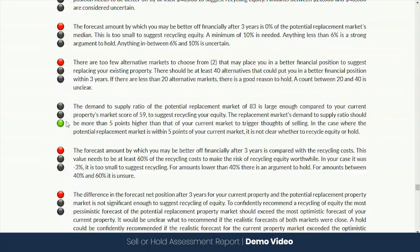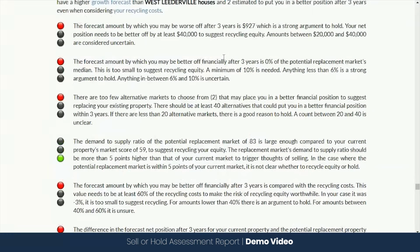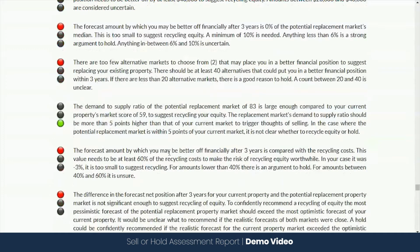This is one argument for selling and buying elsewhere, but we have 3 arguments so far to hold. The fifth paragraph compares the 3-year better off by estimate with the recycling costs. Ideally, the system wants to see that the investor would be better off by a large percentage of the recycling costs. So if recycling costs were $50,000, we want to be better off by more than $30,000 after 3 years. Now, that's not the case in this example, so there's a red traffic light to the left of this paragraph. That means there's a good argument for holding.